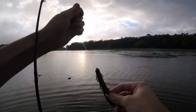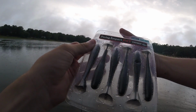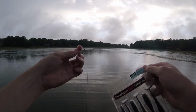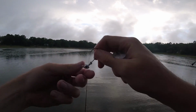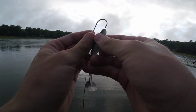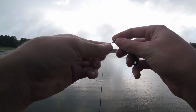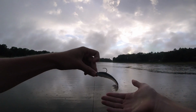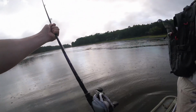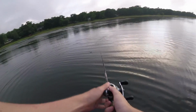So let's go ahead, tie that on. Boom. We got the Swimming Impact Fat Kayak 3.8-inch black shad. How I like to rig these things is just on a little 1/8-ounce jig head. And I'm pretty sure this is a Trocar jig head that we got from one of our other challenges. I just run it up right like this. And bada bing, bada boom, you got yourself a beautiful fish catching rig. So, last lure on the box, and then I might switch it back up to the topwater just so we can catch a bass on the spook. That'd be a lot of fun.